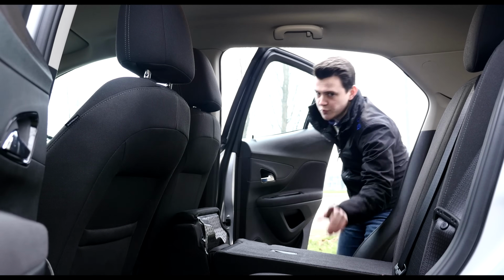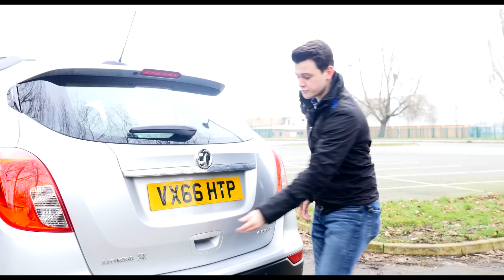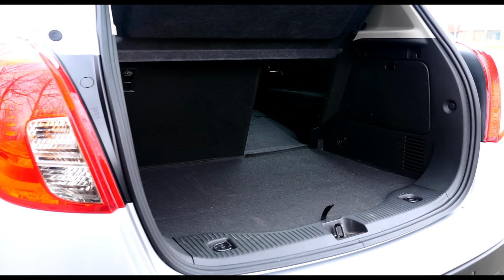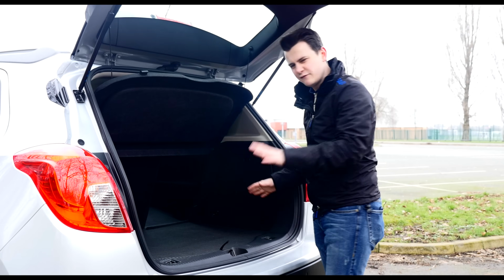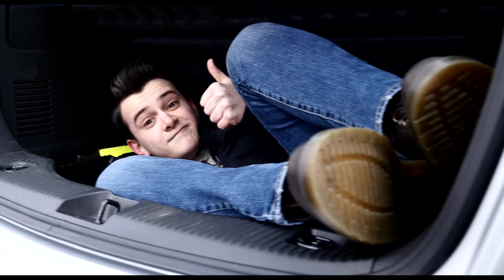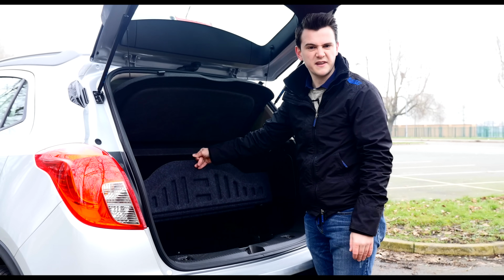Now we come around to the boot and there's 356 litres of space with the seats up and 1,371 litres with the seats down. And if you don't go for a full-size spare, there's actually enough underfloor storage to store a body. Well, a small body anyway.